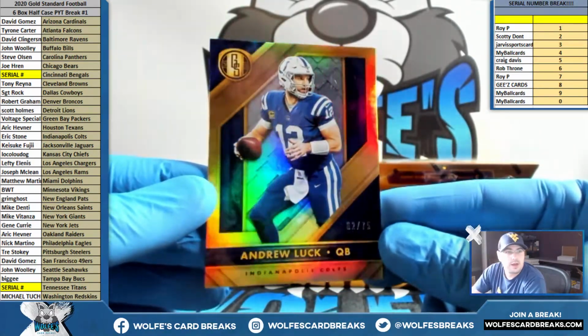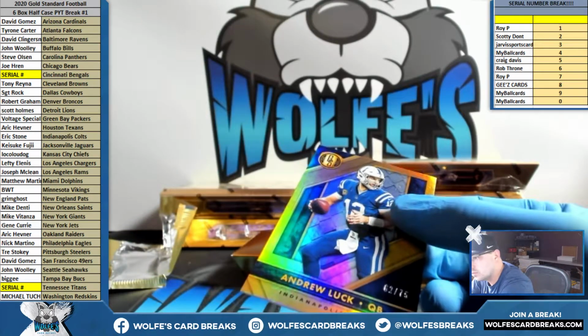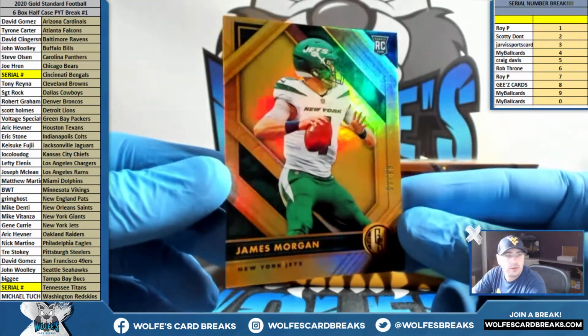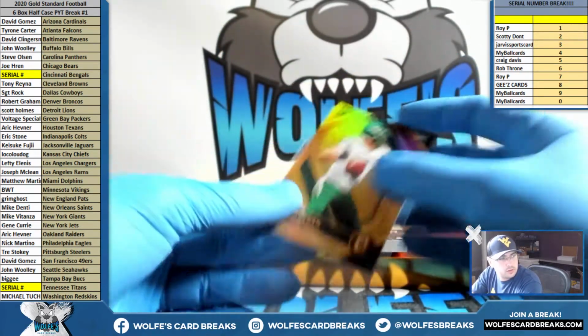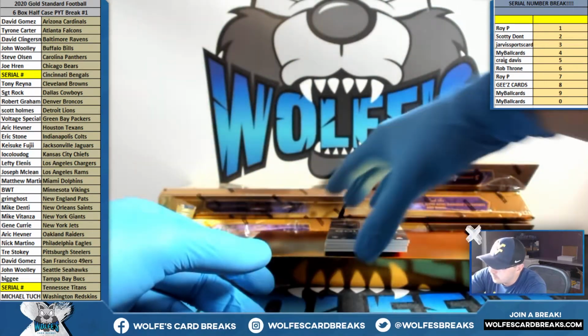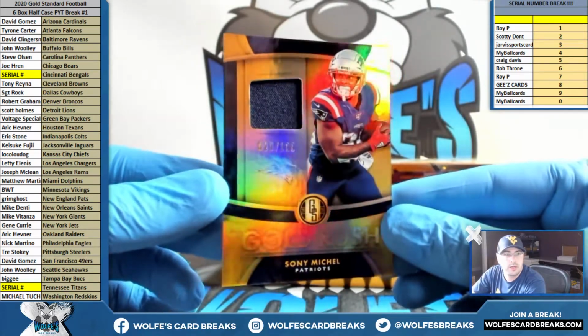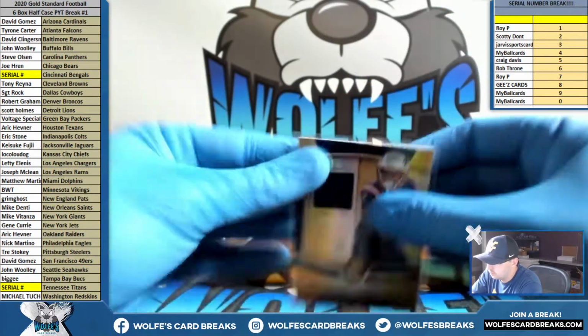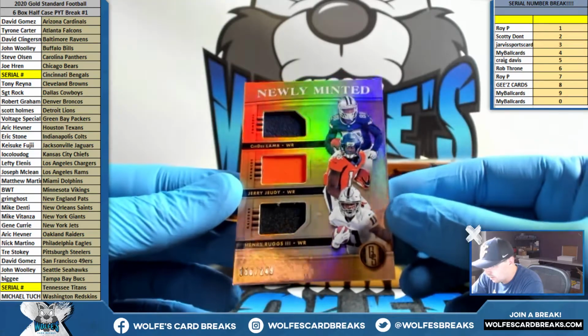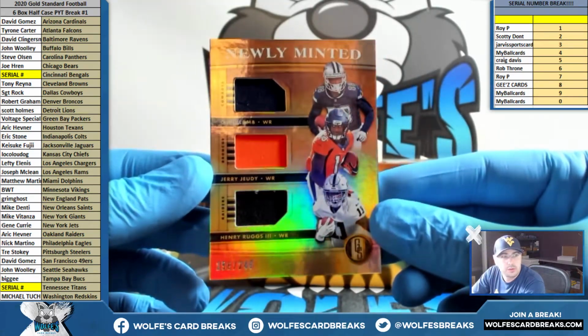Okay, first up, 62 out of 75, Andrew Luck. Next up, rookie James Morgan, 53 out of 99 for the Jets. Gold Rush, Sony Michel for the Patriots, jersey number to 199. Triple rookie jerseys, Lamb, Jeudy, and Ruggs, number to 249. So we got Cowboys, Broncos, and Raiders.